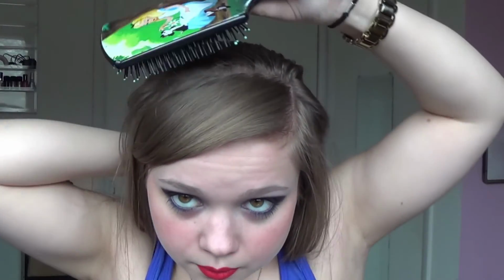And then what I would do is I would first spray my hair with hairspray and then I would start teasing the crap out of it. So, uh-oh. Alright, this hairspray doesn't work, so we're just going to try to do this without hairspray. This probably isn't going to work at all because even with hairspray, my hair never cooperates. My hair is just a nightmare when it comes to styling it. Okay, so I'm just going to brush all this back for now.